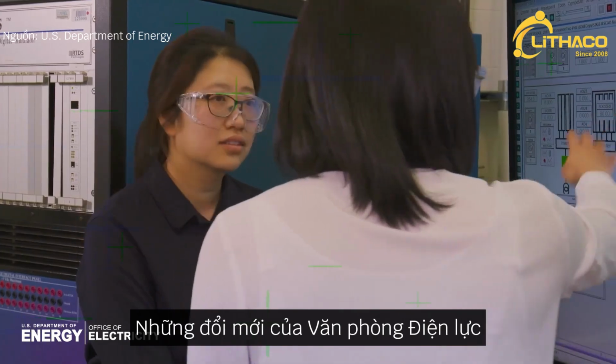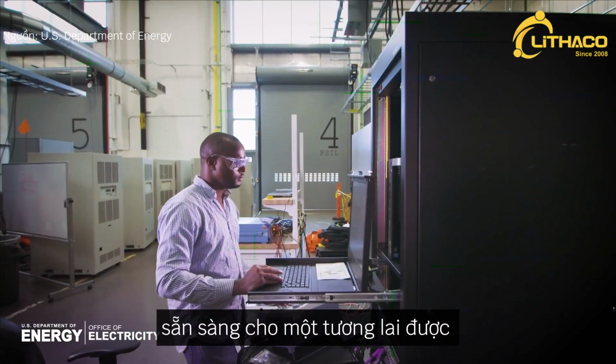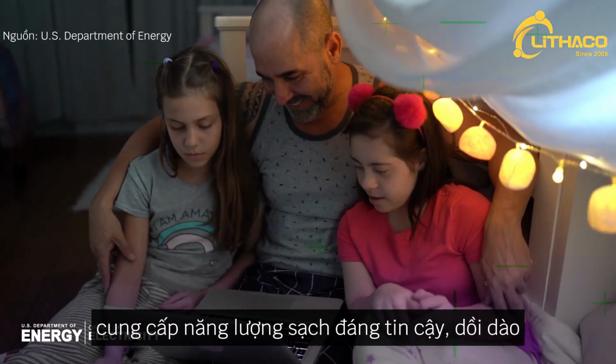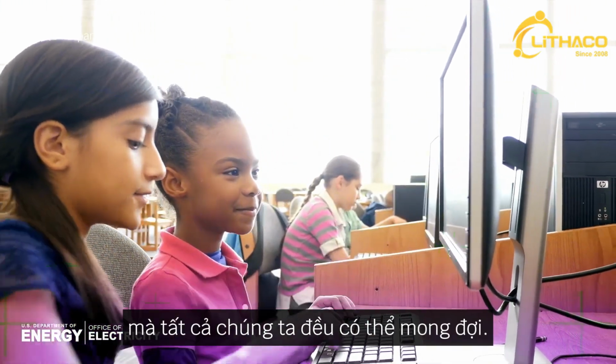The innovations coming out of the Office of Electricity will ensure that next-generation grid technologies are ready for a future powered by reliable, abundant, and affordable clean energy. And that's a future we can all look forward to.